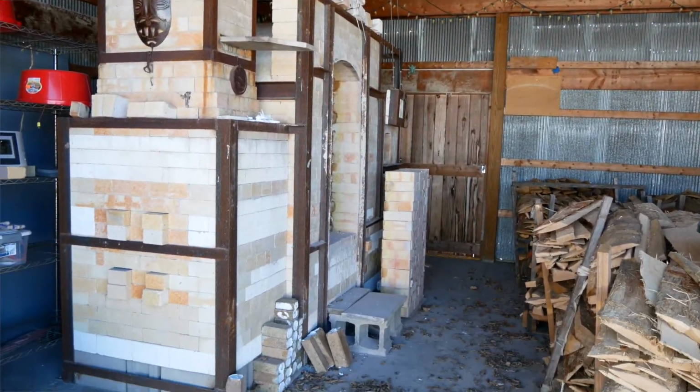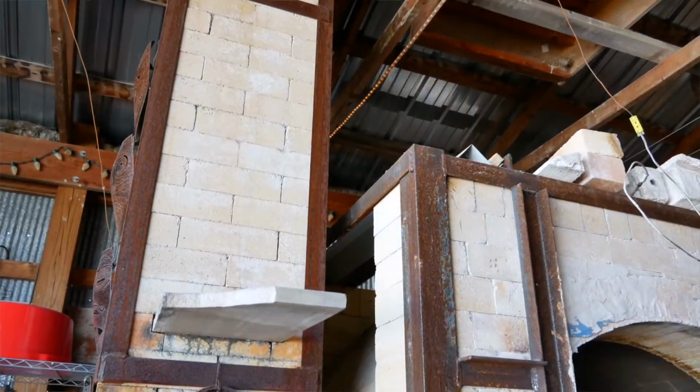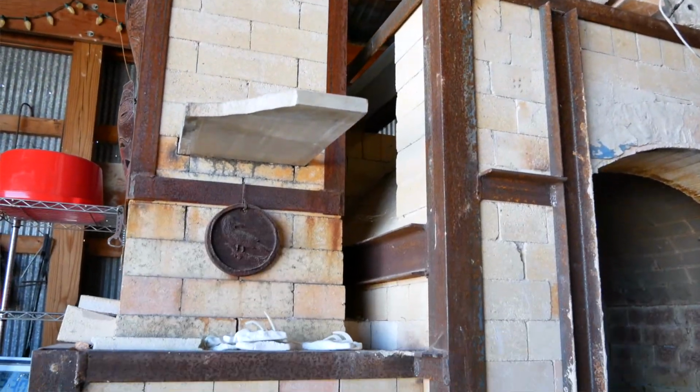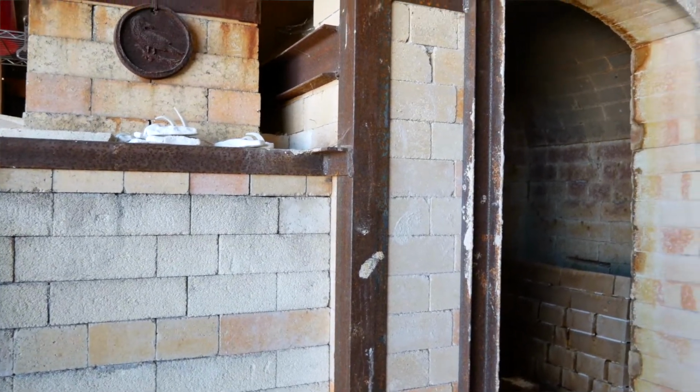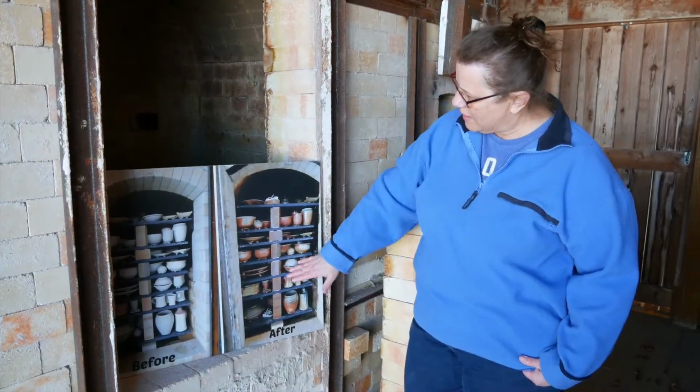It's about 10 years old. Her name is Gertie. I fire her about 4 times a year usually. Sometimes I get a 5th one in. All of the pots get stacked into this opening here on shelves, kind of like what you see here.